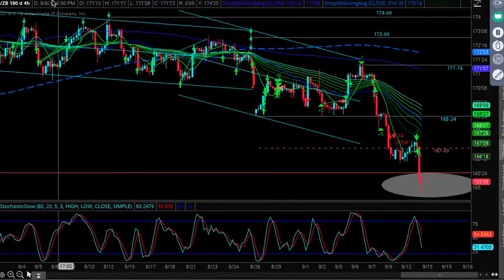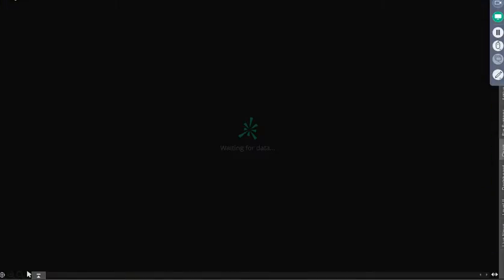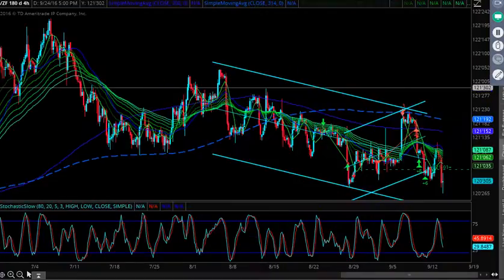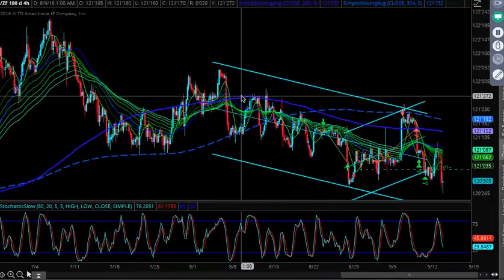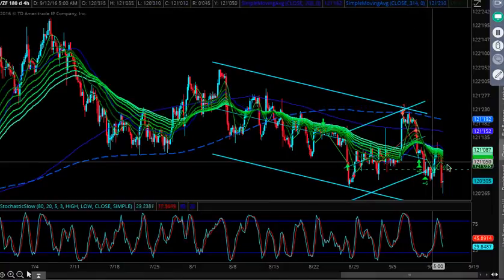All right, so that's the 30-year. Now, what I want to explain too is how I'm playing 5s against it. So the 5-year was in a nice downtrend. Actually, you could draw a 1 standard deviation trend here, and you would capture pretty much all of these highs and lows.